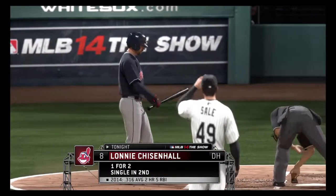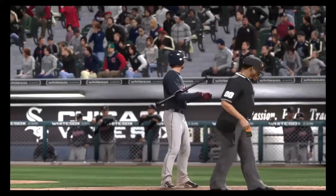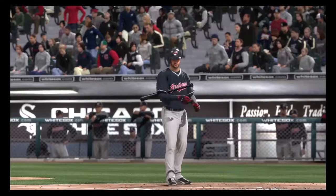Lonnie Chisenhall will get things started here in the top of inning number 6. Designated hitter, Lonnie Chisenhall.